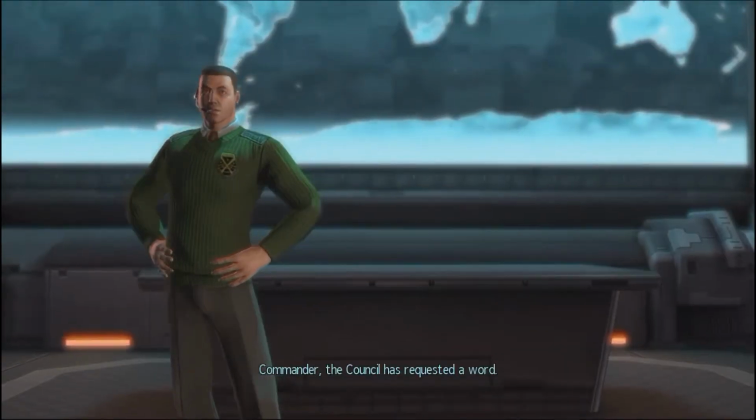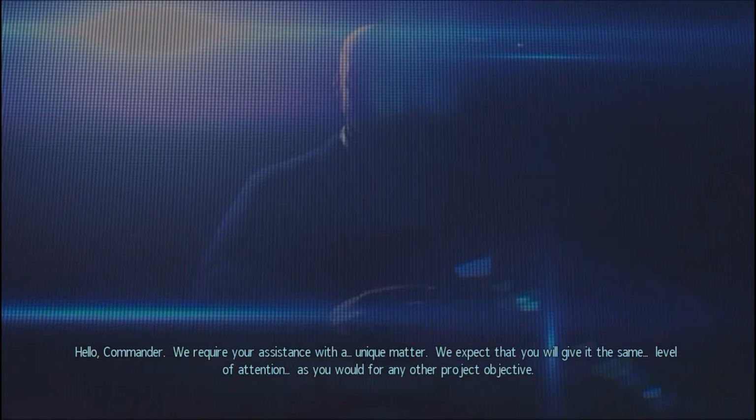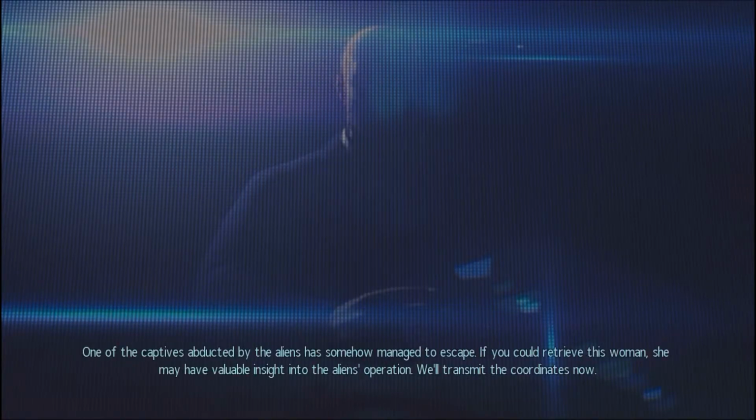Situation room again. Commander, the Council has requested a word. By all means. Hello, Commander. We require your assistance with a unique matter. We expect that you will give it the same level of attention as you would for any other project objective. One of the captives abducted by the aliens has somehow managed to escape. If you can retrieve this woman, she may have valuable insight into the alien's operation. We'll transmit the coordinates now. Okay. Farewell, I'm good with this. We know you will not disappoint us.